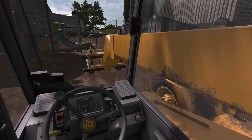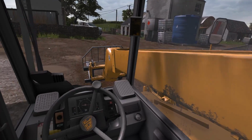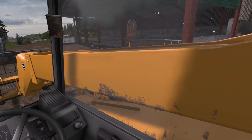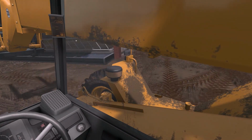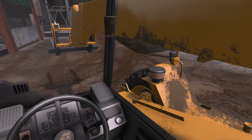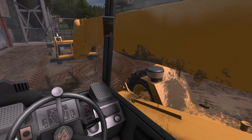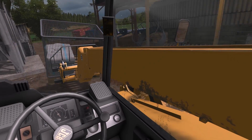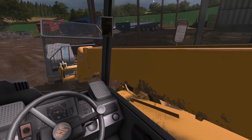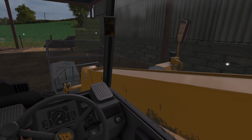But we're going to do this contract ground first. Get that one out of the way. Here we come. Have to shift that one as well. Move that further in so Dad can get working on that pallet load. Wonderful. Let's stick this in here for now. Excellent.